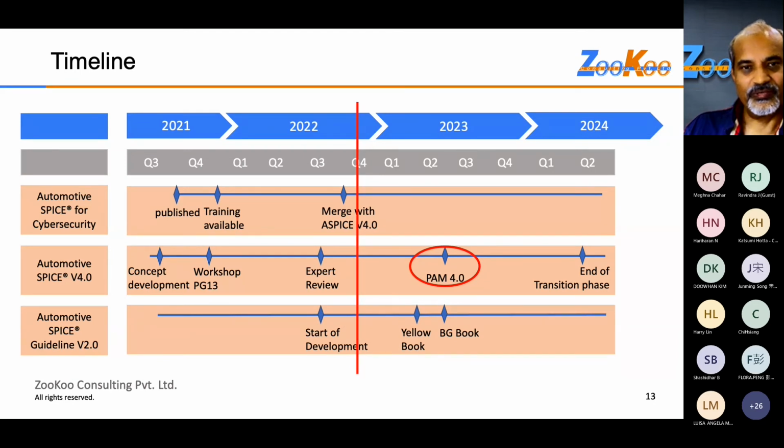Cyber security, how does this link to product assessment? Can the process report replace it? No, it cannot replace the product assessment. There is no plan for that also. Automotive SPICE is for process only, and Automotive SPICE for cyber security is also for process. This assessment, we are not replacing the product assessment defined in ISO 21434.